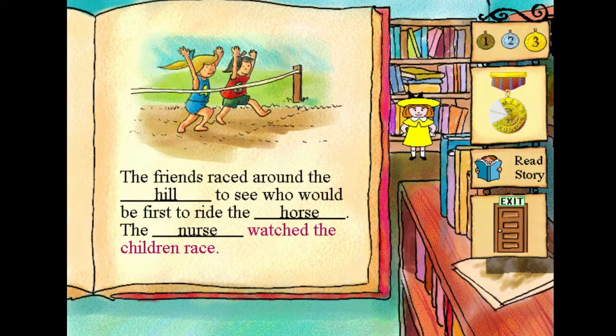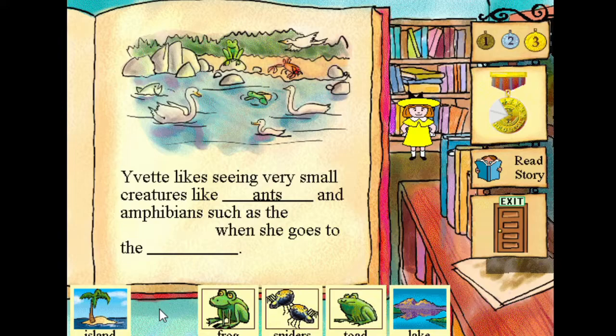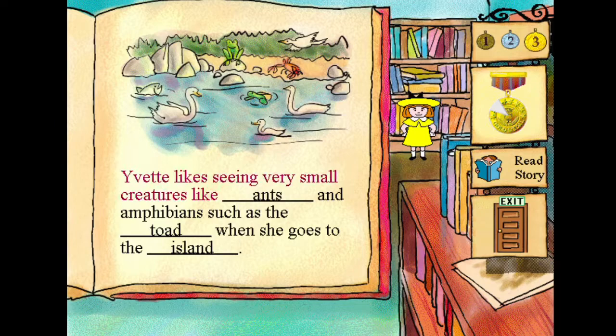Yvette likes seeing very small creatures like ants and amphibians such as the toad when she goes to the island. Ants, toad, island. Yvette likes seeing very small creatures like ants and amphibians such as the toad when she goes to the island.